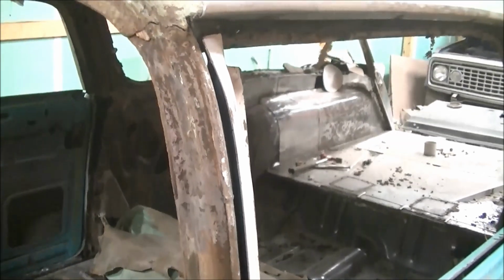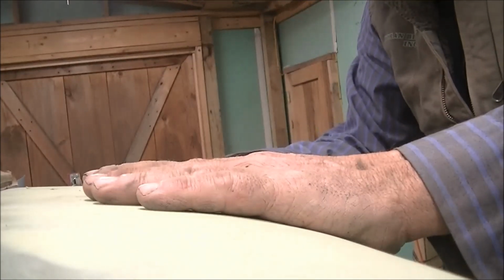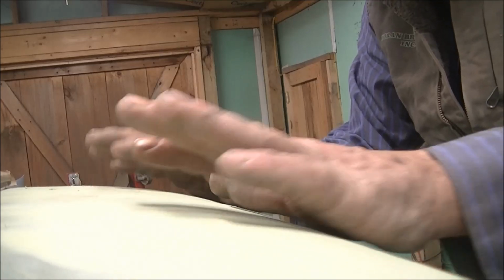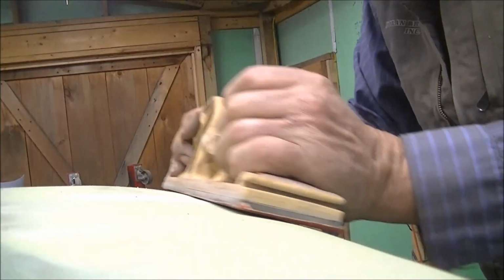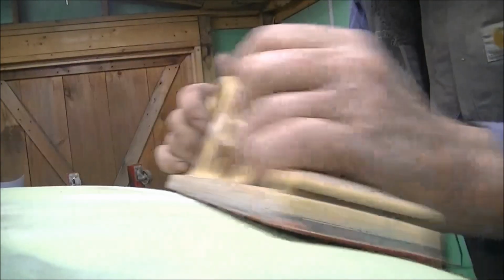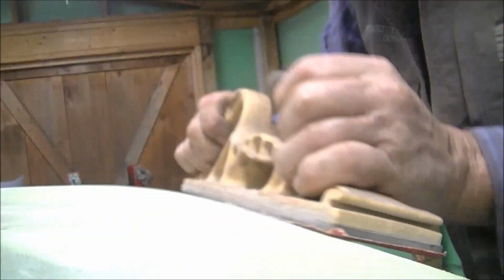Alright, moving on. So we put our first coat, a thin coat of filler on here. We let it tack up, but don't let it harden all the way. And we're going to take our board, do our cross hatch on it. Just kind of knock it down level. That's got to be a nice action shot by the looks of it.